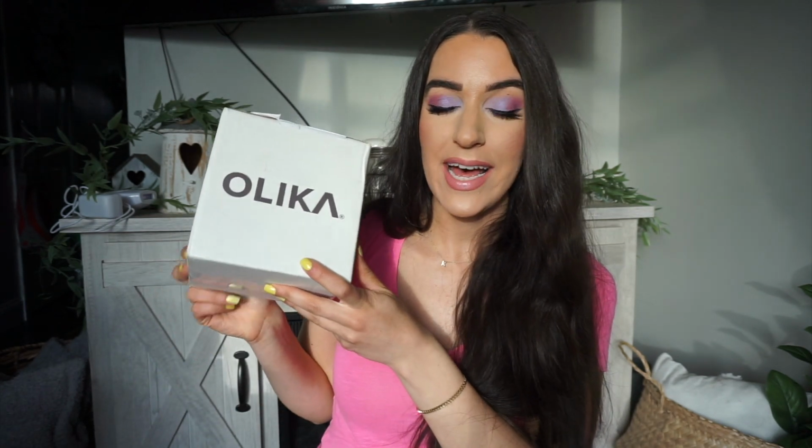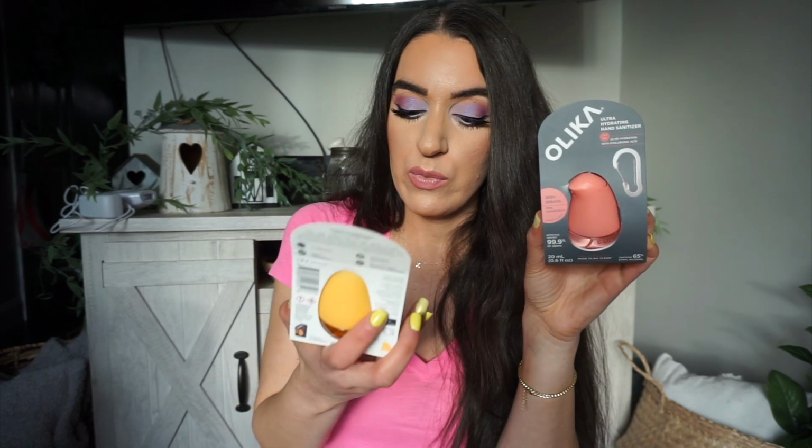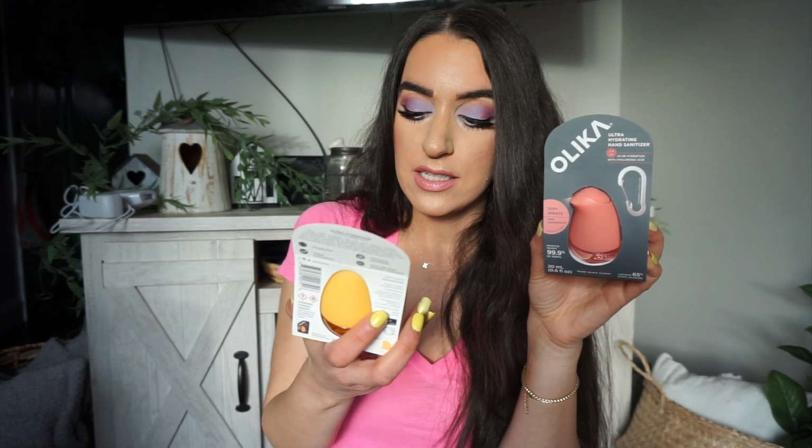Package from Olika, and I am doing a little video with them. That should be fun. Two of these. I believe I've seen these also. These are at Walmart. They're really cute. They have the little carabiner attacher, so you can attach it onto something. And it's an ultra hydrating hand sanitizer. This one is pink grapefruit, and then we also have orange blossom.